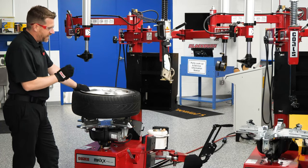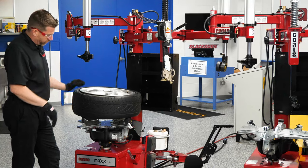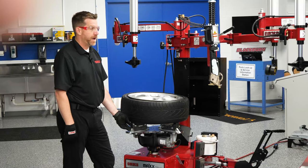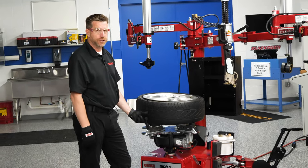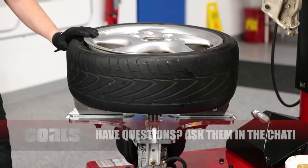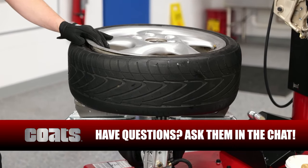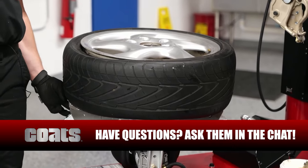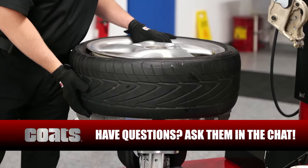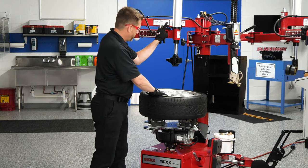Anytime you have a delicate wheel such as this, it's always a great idea to make sure that you're using a soft gripping jaw such as our Grip Maxx 2. This is an excellent way to have a very durable rim clamping solution while ensuring that you're not damaging wheels, whether they're black powder coated wheels or a reverse drop center wheel where you need to clamp on the cosmetic side. Having the right accessories and the right tools for the job really makes a huge difference. So now to get this wheel clamped in, we'll go ahead and bring our robo arm in.